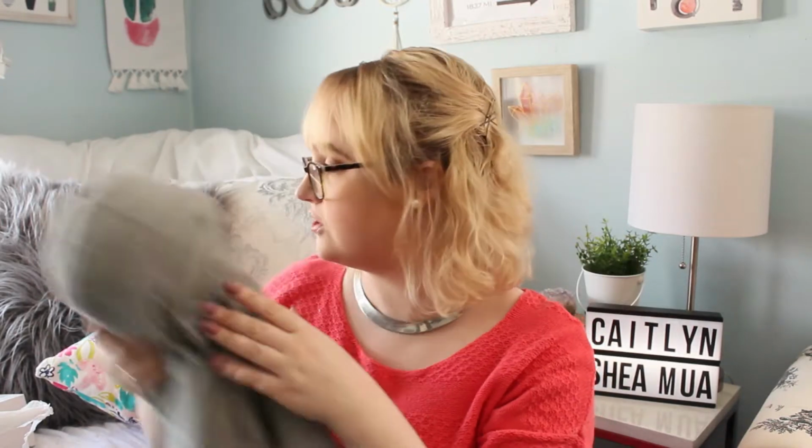It's going to be really hard to see, but I just absolutely love it. It's going to look good with ripped jeans, a white t-shirt, and some booties. I just love it. So that was the first trip to Marshalls.